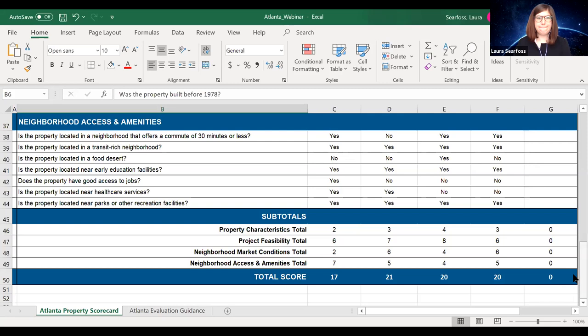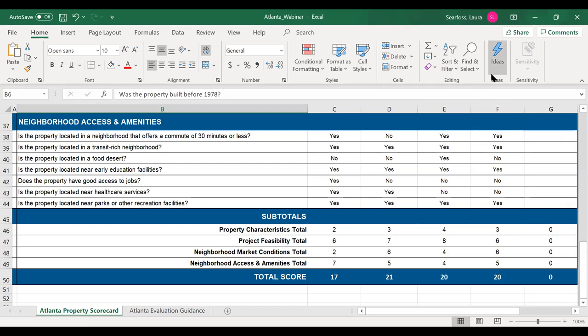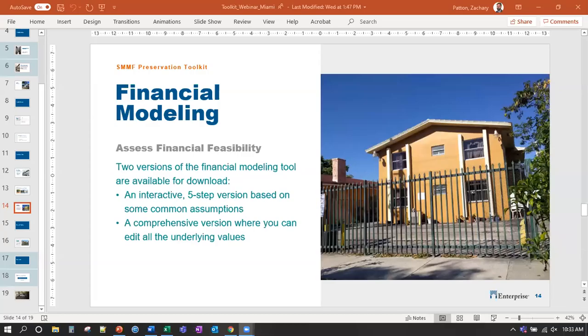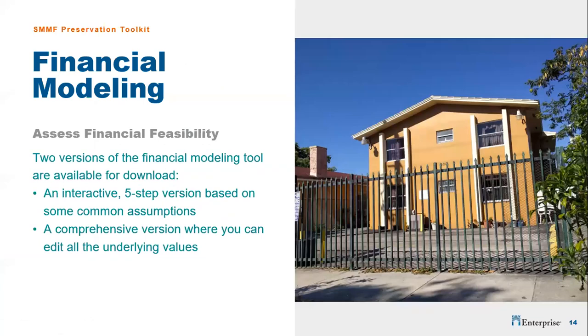Great, thanks, Laura. So I'm Zach Patton with Enterprise Advisors, and I have the pleasure today of telling you about the financial modeling tool. Let me share my screen here with you. The financial modeling tool is part of the online toolkit that we've been looking at, and so we'll take a look in just a moment at the web version, but I did want to give you a quick overview of it first.